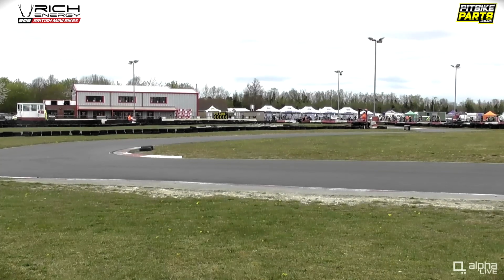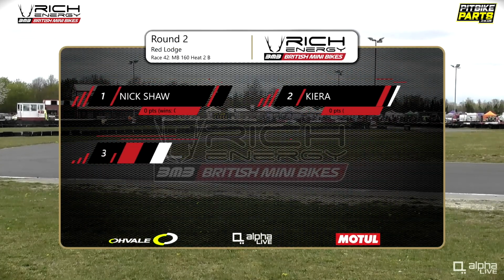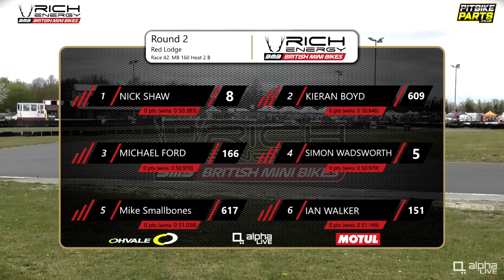So they're just making their way back to the paddock, and the last few mini bike riders are making their way through to the waiting zone. They'll be out on track in just a few moments. This is how they line up for the Mini Bike 160 Group B in association with pitbikeparts.co.uk.